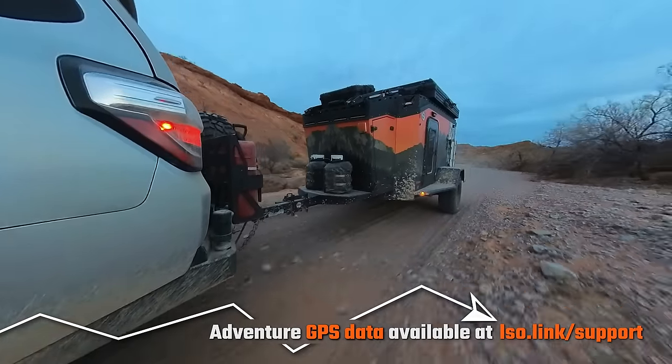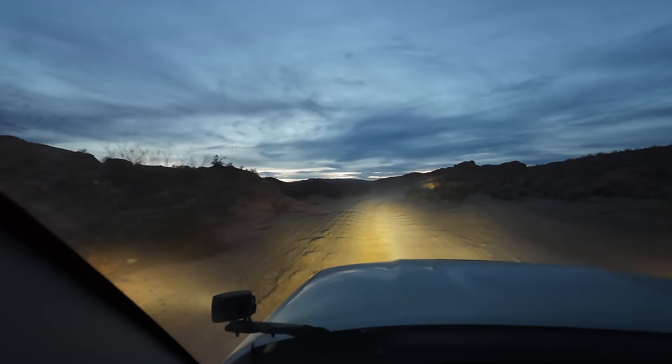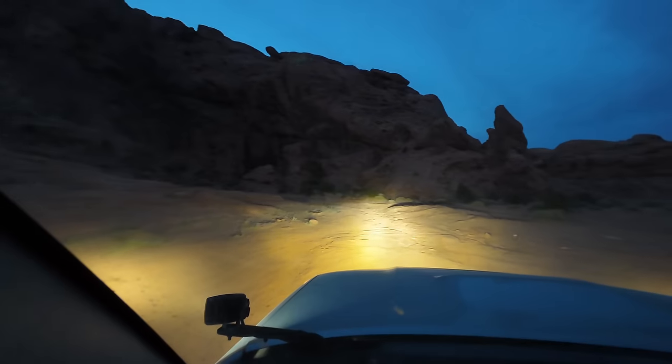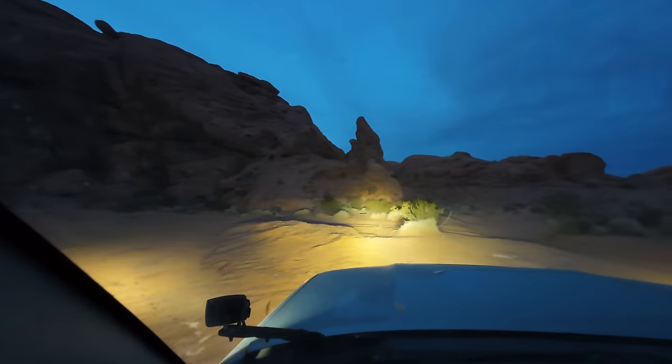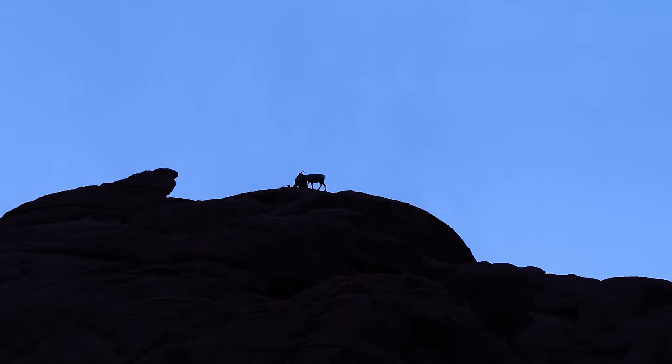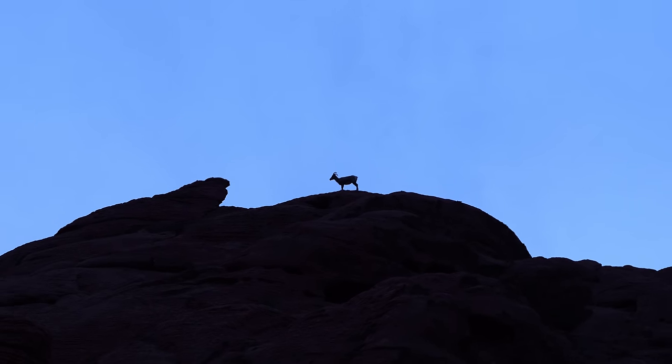Finally, we hit a wider wash. We were able to pick up speed and soon pulled into what appeared to be another magnificent camp. While Keith scouted out a couple more options of the area, I happened to catch some movement on the horizon and spotted a mother desert bighorn sheep with a couple lambs playing around overhead.